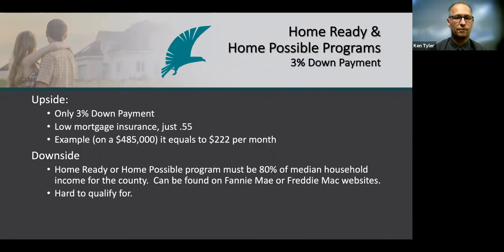All right. So the first one in conventional lending, we have the Home Ready and Home Possible programs. Now, these programs, it's 3% down, but these are pretty tough to qualify for in Southern California, just because the median household income to qualify makes it a little bit tough. But I wanted to throw it out there because in some cases it is still applicable. So the upside is only 3% down. Their mortgage insurance also is an upside, it's only 0.55. So it's lower than FHA. So the example on a $485,000 loan, the mortgage insurance is $222 per month.